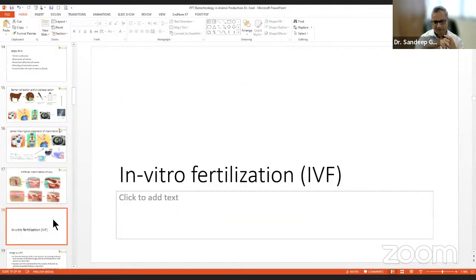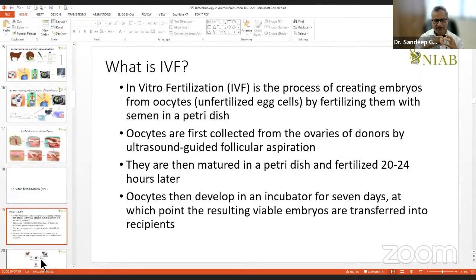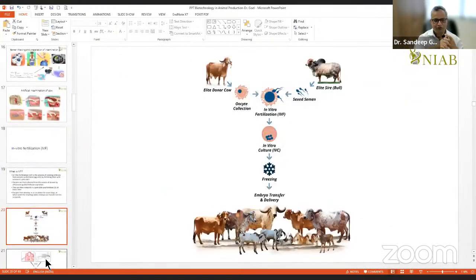Another technology of reproductive biology is in vitro fertilization. And as you know, in vitro means the process of creating an embryo from oocytes by fertilizing them with the semen in a petri dish, that is, outside the body. The oocytes are first collected from the ovaries of the donor by ultrasound guided follicular aspiration, and they are matured in the petri dish for fertilization for 20 to 48 hours, and then it is incubated for several days for the embryo to develop. So this is the cartoon showing how it is done.